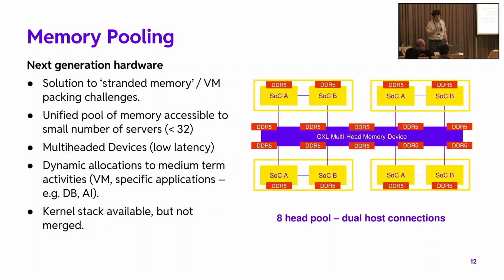very expensive. So the solution that's proposed is you use disaggregated memory and you take maybe 20, 30% of the memory out of every server and put it in a top-of-rack appliance, and you connect that to all of the servers in that rack, which is usually 30-something servers. This gives you the ability to assign some slightly worse performance memory to make use of leftover compute resources. These are kind of the cheap VMs. They are the people who are paying the minimum fee, but at least you're doing something with it. It's not just sitting there with CPUs that are unused. And this allows you to do some balancing. Use multi-headed devices because we want that low latency. And this is really for dynamic allocations, typically medium-term activities.